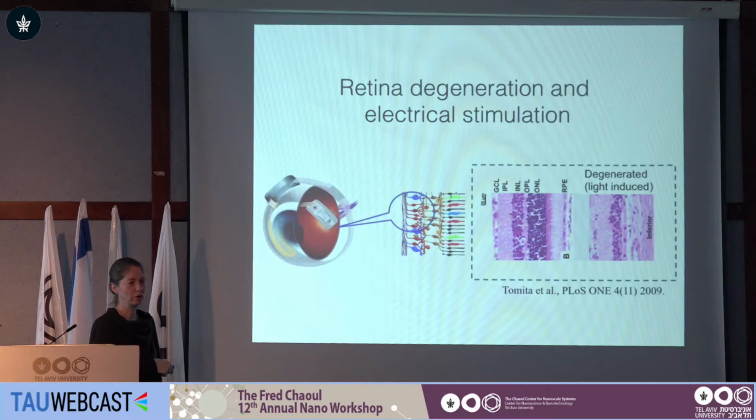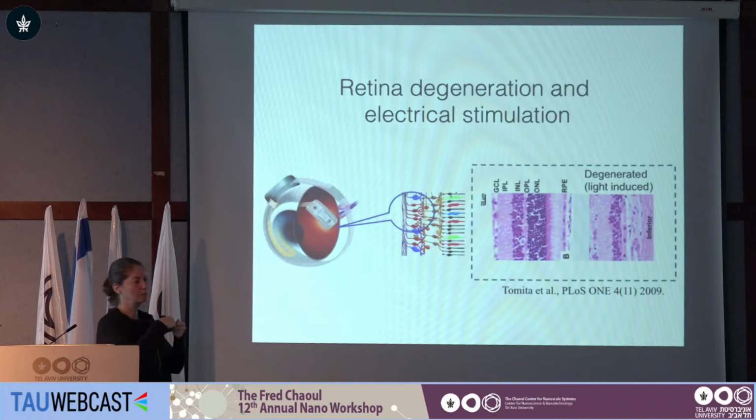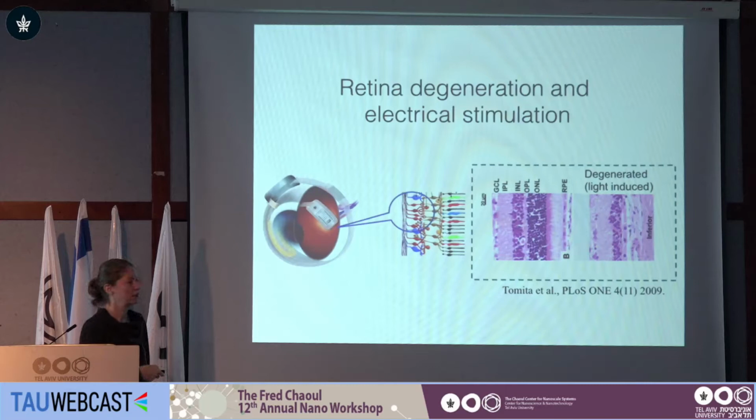So you can take a wire, put it into the eye, or two wires, right? You deliver an electrical pulse, and a person would see something that is equivalent to a flash of light. Okay, now putting a wire into the eye is not a practical technology, so you need something a little bit more sophisticated than that, and again, for several decades now, people have been developing technologies.